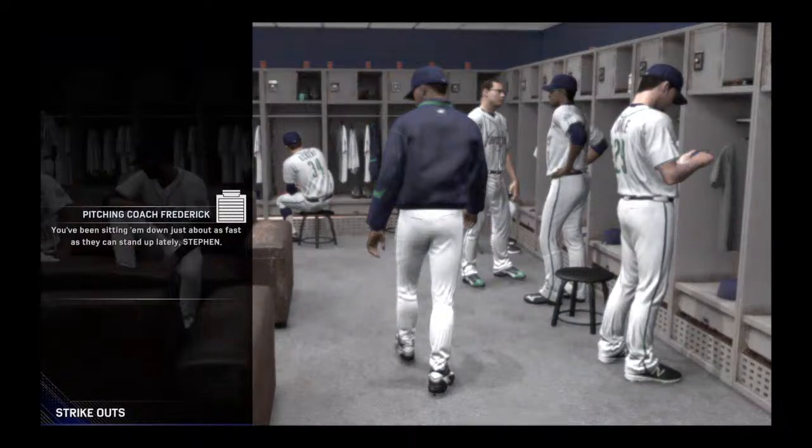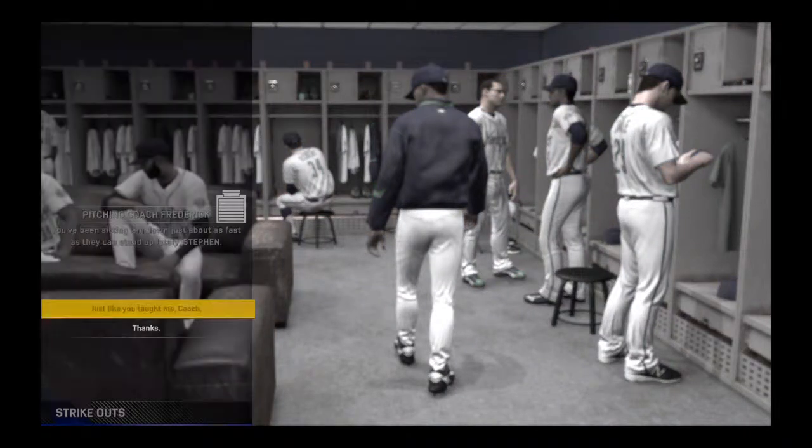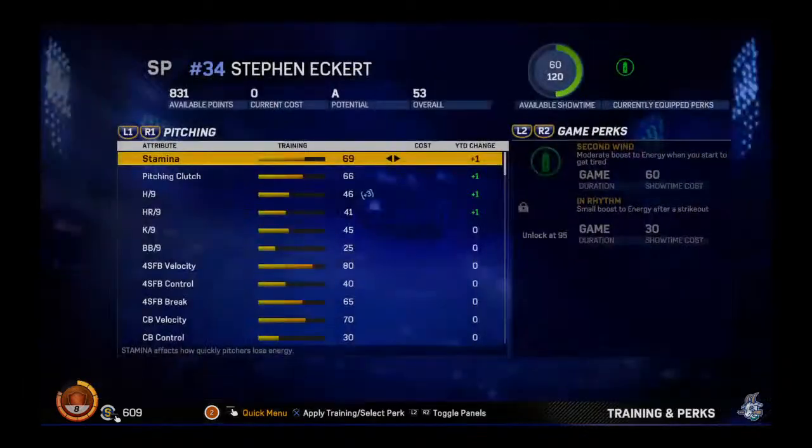A coach acknowledges a pitcher on his recent spree of strikeouts. He's on a torrid pace. They'll see if he can keep it up.